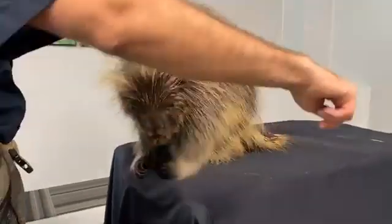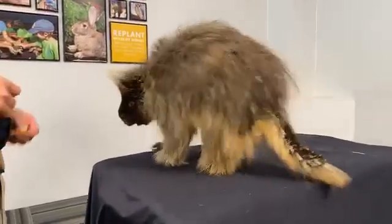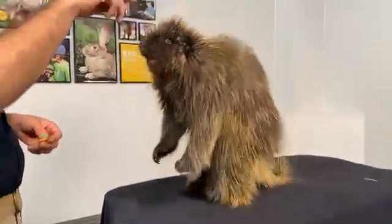We're also working on a body condition scoring thing. Now, this is a very interesting thing that's come about in the last few years. This is a way that we can tell not only that he's at a healthy weight, but that he's at a healthy form. Ernie, turn. Maybe, turn. Maybe. Good boy. Stand. Good.